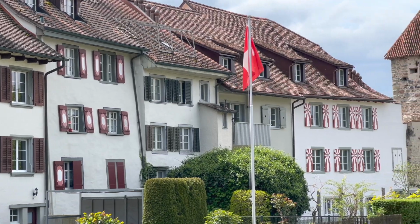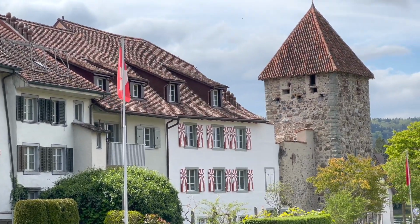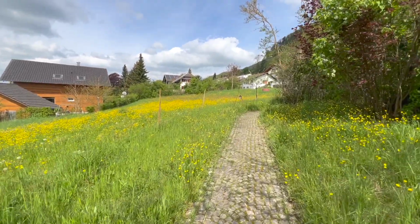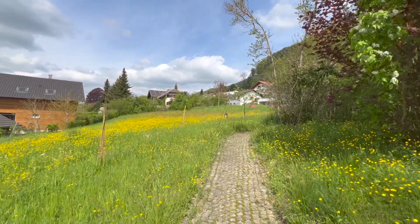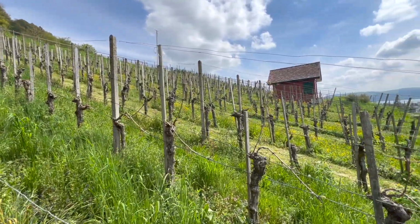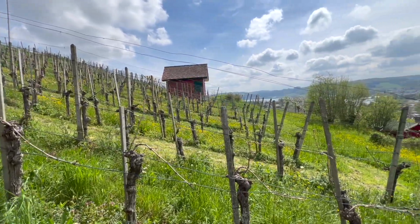If you are there, take time to explore the remnants of Stein am Rhein's fortified city walls, which once protected the town from invaders. We also recommend climbing up one of its surrounding hills to appreciate the view of the town from the distance and the top.